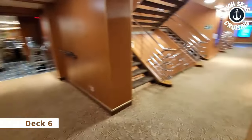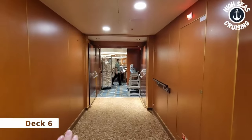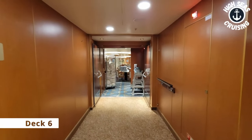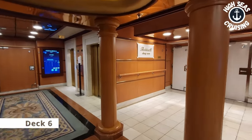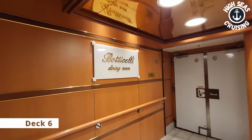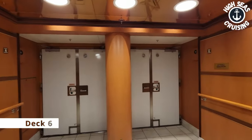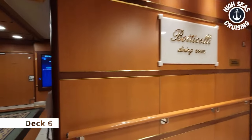That brings us back to midship here on deck 6. And then the back half of deck 6 here is the Da Vinci dining room. And now we are on deck 6 aft, and down here you're going to have the entrance to the Bonicelli dining room. So there is the third dining room, and it is down here on deck 6 aft.